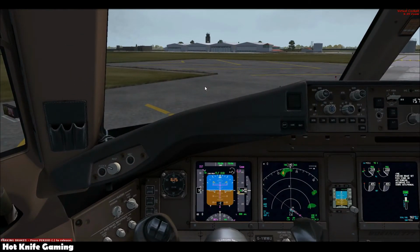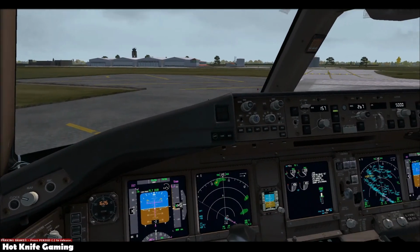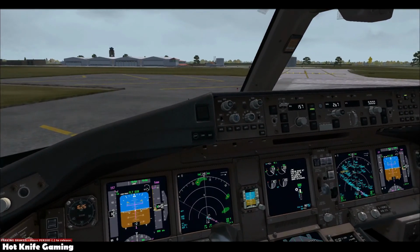New York Center, good morning, Speedbird 66, with you holding Sierra 1 for runway 27 left, fully ready. Speedbird 66, Roger, wind 230, clear for takeoff. Clear for takeoff, runway 27 left, Speedbird 66. Let's go.